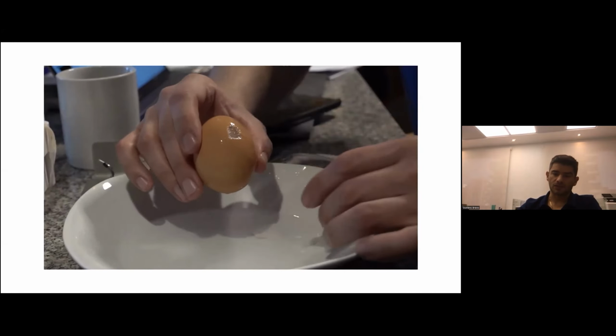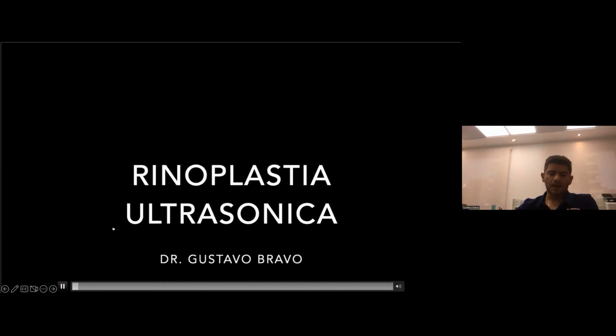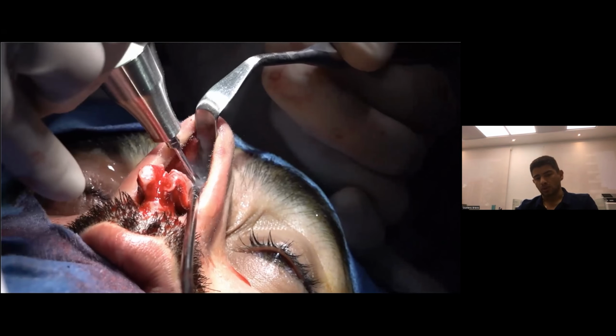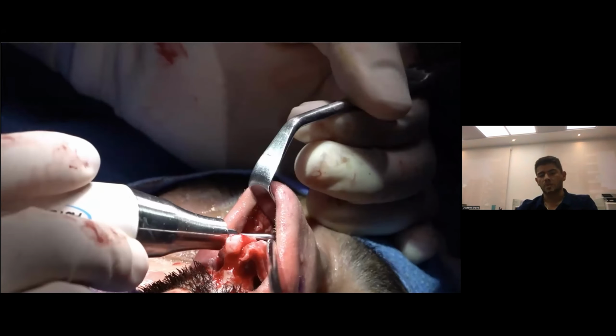It protects the soft tissue. So in rhinoplasty, the steps that we can do are sculpting of the bone. It's literally like having a sculptor, so we can remodel it. We can do the osteotomies, by external approach or internal approach. Here we can see a video of one of my surgeries where we can modulate the dorsum with the device. We need a very good exposure, and we can see how the irrigation system works in order to prevent burns at that site.